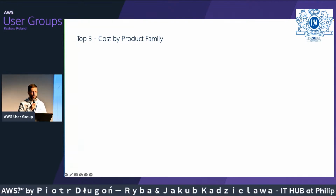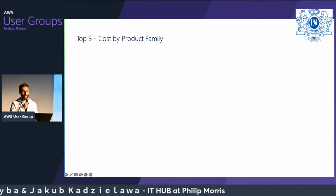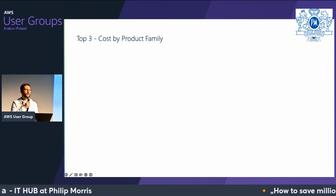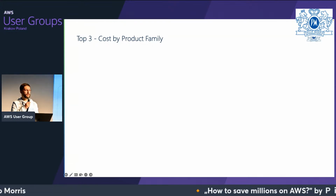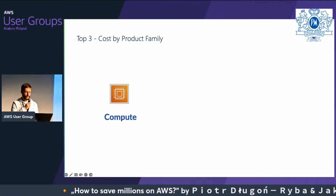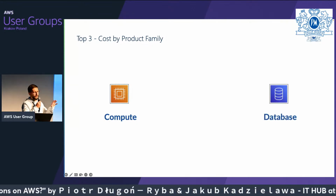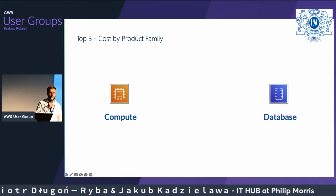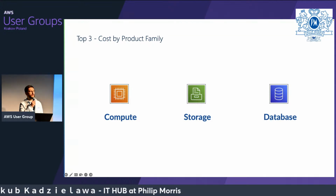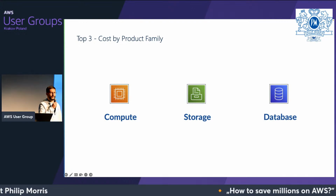Transfer is one of them, yes, if you have a lot of public services, but if you are deploying resources for your own usage, and you really don't have a lot of transfer, you have direct connect, then EC2, exactly. So compute is one of the most costly products in our case. Then we have database services, and the last one is storage. So I will try to quickly focus on these 3 and share quick tips and tricks on how we are saving money on this.